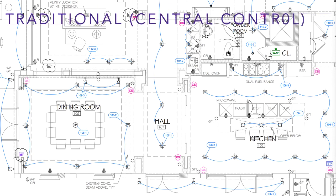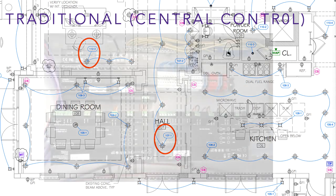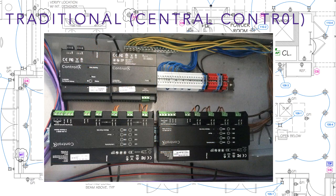In traditional high-voltage lighting control systems, lighting loads are wired directly to a central load control system. These systems control the on-off and dimming functions, but can usually be adapted to basic control of LED lights at much lower power.